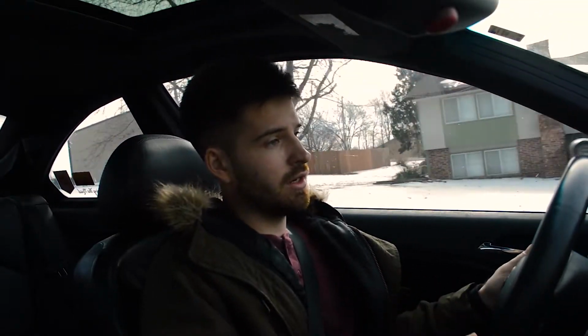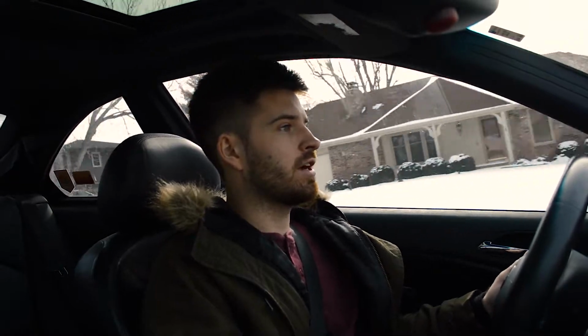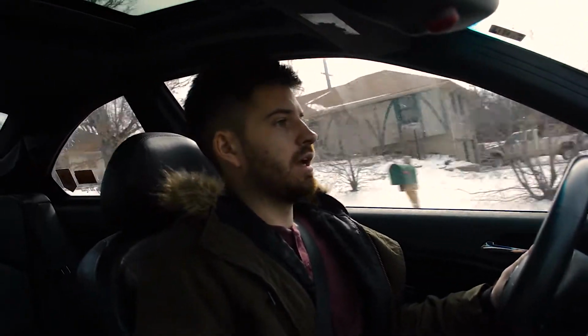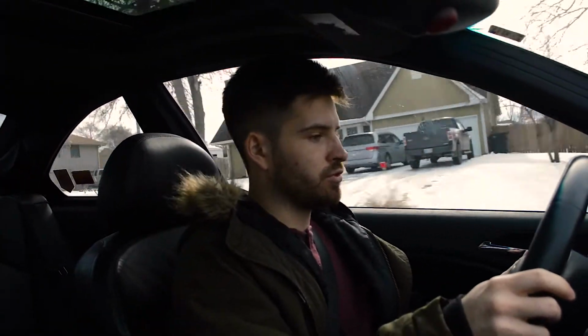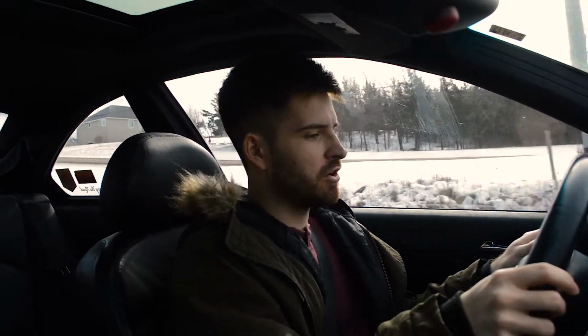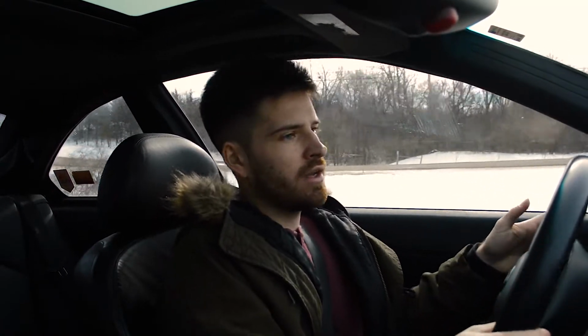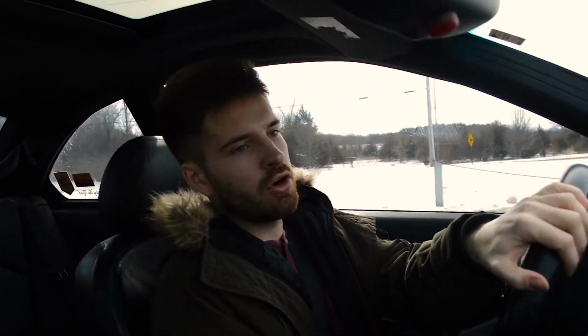So before we begin, I do want to say that I have owned this car for about 2 years, and I've dailied it the whole time I've had it, which means I have driven it in all kinds of different weather conditions, and I have been through a couple winters with it. So hopefully that gives me a little credibility on the topic of driving this car in the winter. But let's get started and talk about why you should or shouldn't drive this car in the winter.